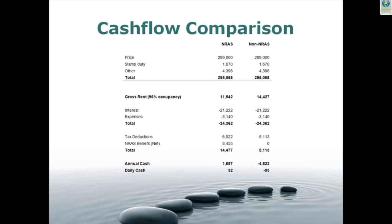The price of the property is $289,000, and when you've got some other purchase costs there, you've got some stamp duty costs. Now these stamp duties are based upon an off-the-plan purchase, so they're lower than you would get if it was an existing property. Then you've got various other costs associated with the purchase, so you've got about $295,000 that is the purchase price. And NRAS, non-NRAS is exactly the same.